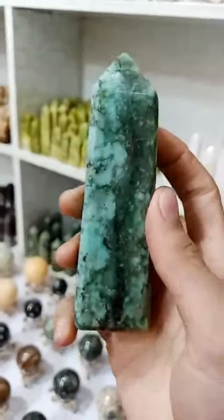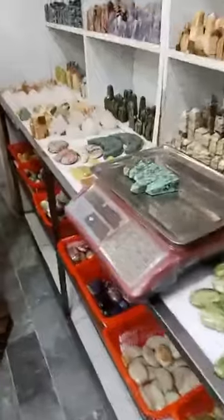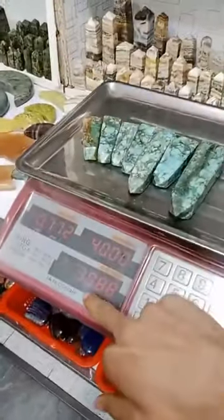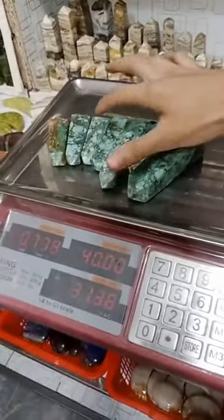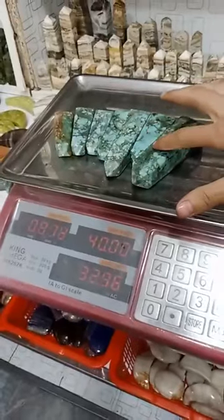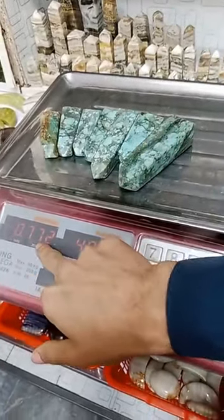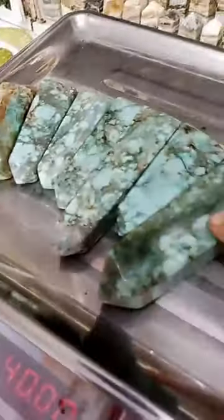Price of it. Okay, let me add this one into these. Okay, $30 now for all 1, 2, 3, 4, 5, 6, 7. For seven pieces, only $30 now. Okay, the weight is 0.772, and for all is only $30.